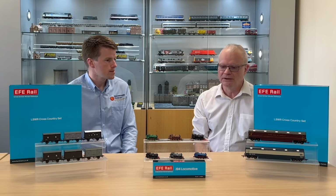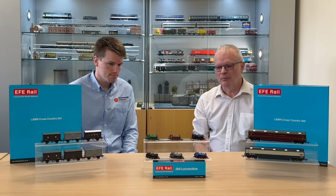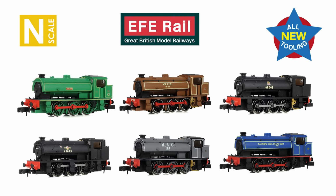Very colourful. You see the first 6 here that we've produced, and we think they're going to be popular, just like the OO versions were. Yeah, and they've got a DCC interface in there using the micro 6-pin decoder. That's correct. Yes, NEM coupling pockets, so all of the features that people have come to expect of a modern N locomotive, all packed into that wonderful little package.